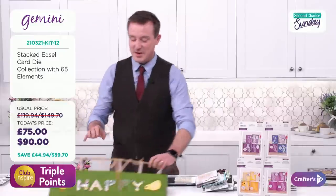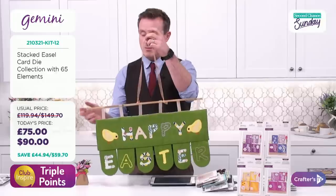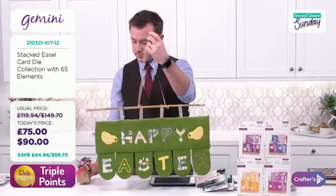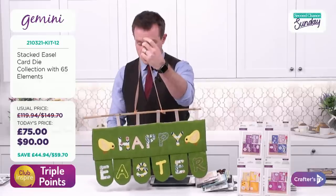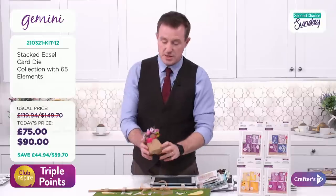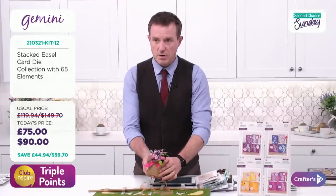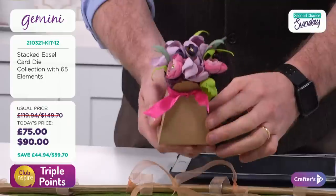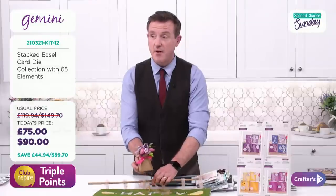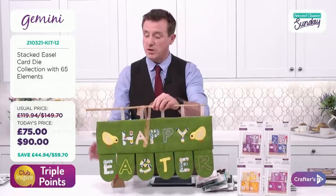Now, let's talk about this for a second. You voted on your demo of the day. Earlier on, Bernie made this beautiful Easter wall hanging, and that was on this morning on Softer Side of Life. And then just a little while ago on our craft class, Debbie made the gorgeous floral arrangement just here. Now, whilst both of them are absolutely amazing, if I'd been a betting man, which I'm not, I would have thought that one was going to be the winner.